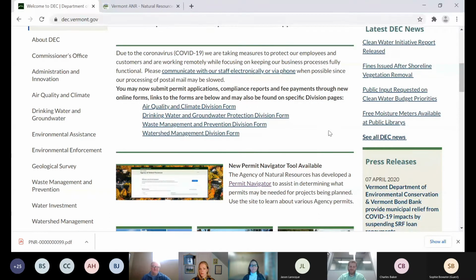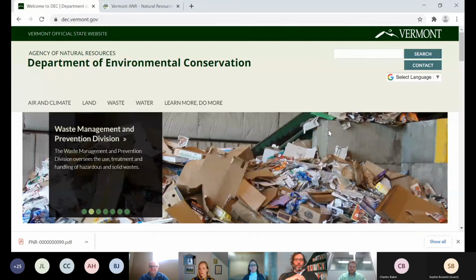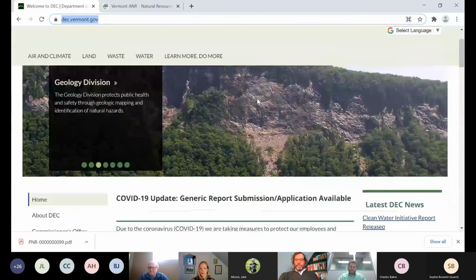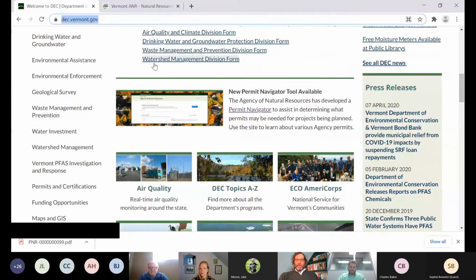Sure. So right now you're on the department's homepage. You can get there by going to dec.vermont.gov. It's also on the Agency of Natural Resources homepage. So if you scroll down to the Permit Navigator there, right prominently on the front page, go ahead and click on the link.